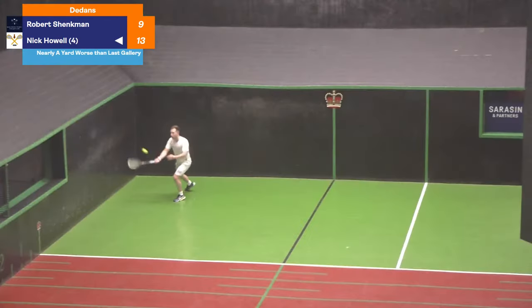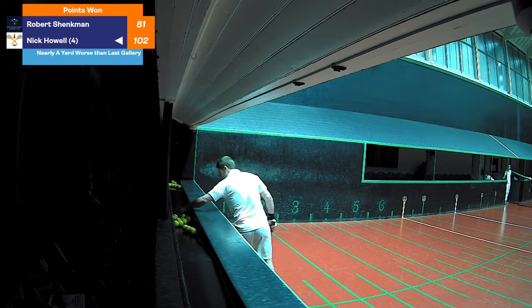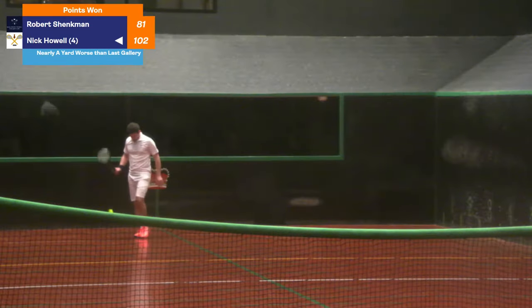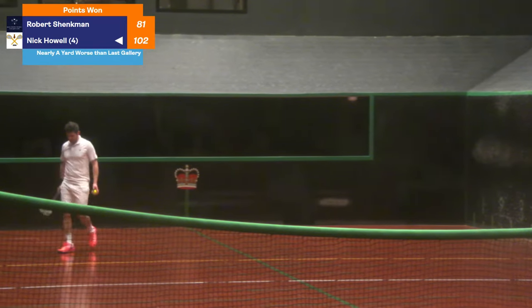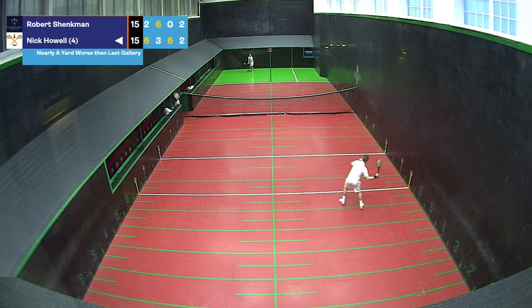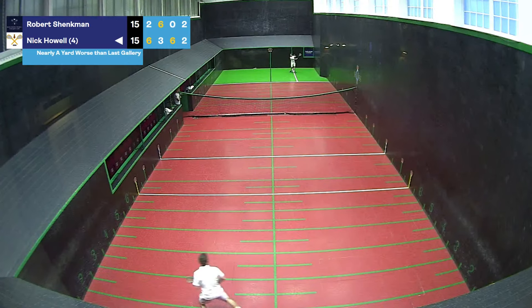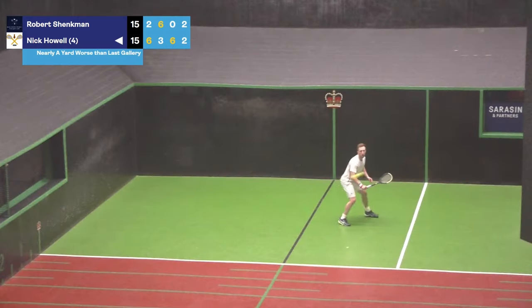Now they're both racking them up. It's a bit 15 all. Maybe a bit too casual on that return from Rob. I think it came onto him a bit slower than he was thinking. Not much power going on there. No, a really good change up by Nick actually. The way that serve kicked out. That was unbelievable.